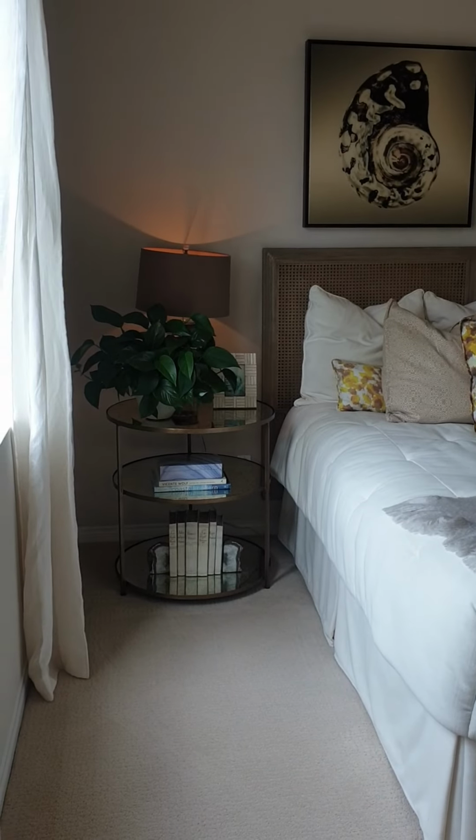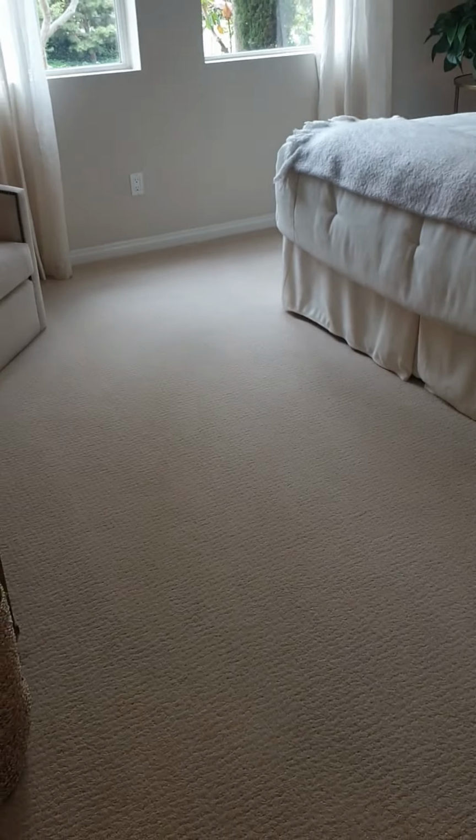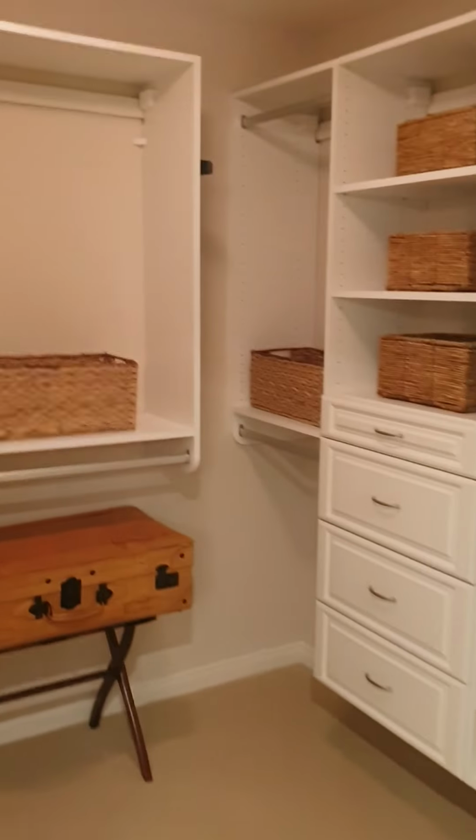This is your master bedroom, or we should call it primary bedroom nowadays. Well, I'll still call it master, that's fine. It's carpet here, so they'll keep the carpet in your master bedroom. And then here is a nice large walk-in shower with a bench. This is very nice. And then the walk-in closet.